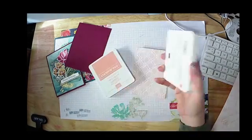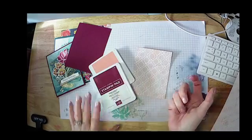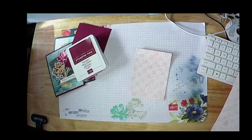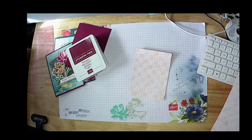Okay, I'm going to do Flirty Flamingo and Merry Merlot as my ink. And the stamp set, where would it have gone? I just have it. Of course, my husband moved it.